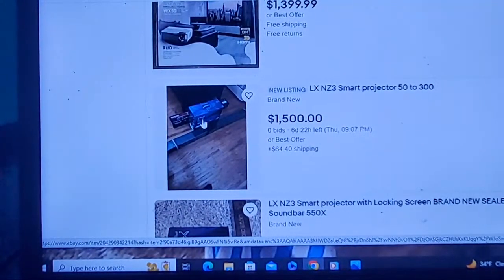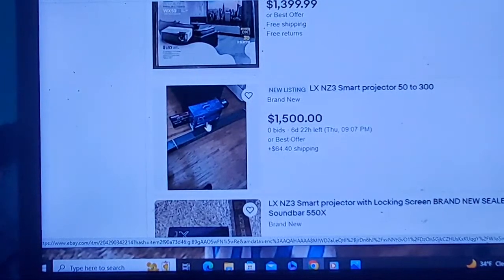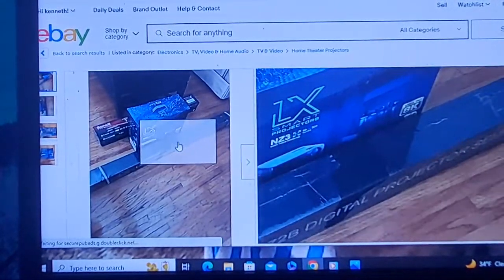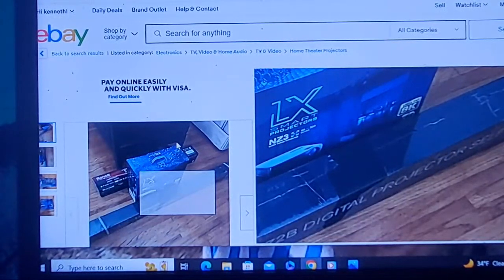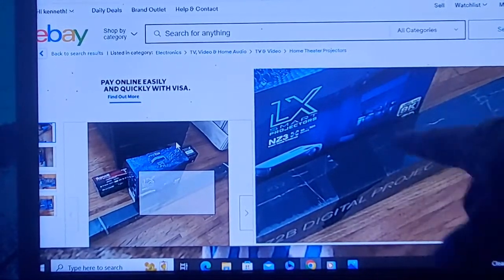Look at this right here. They have a bundle. What's this bundle coming with? Not that. That's not even worth that much. And I told you, pretty soon they're going to start bundling them with screens. I told you it's coming. Ben told you that was coming. That they're going to start bundling these fake knockoff projectors with their own form of screens. That's the screen that goes with that projector.